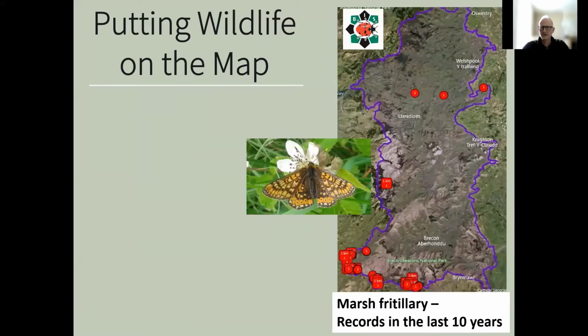And the Biodiversity Information Service is the local environmental record centre for Powys and the Brecon Beacons National Park area of Mid Wales. You can see the map on the right there. And one of our main aims is to put wildlife on the map. So get people such as yourselves to make biological records of the wildlife that you see. And then we can do various things with that, including mapping distribution of various species.